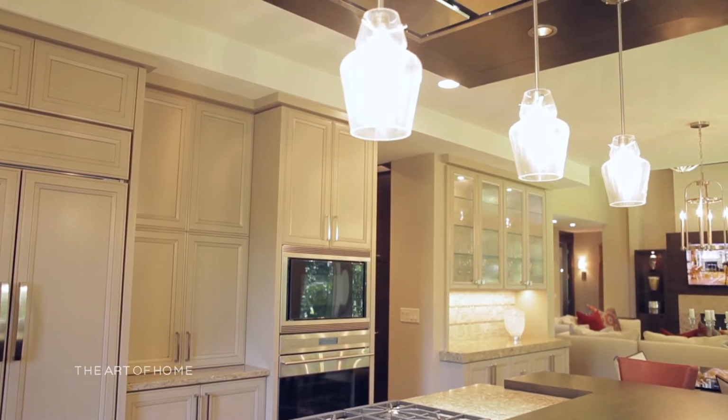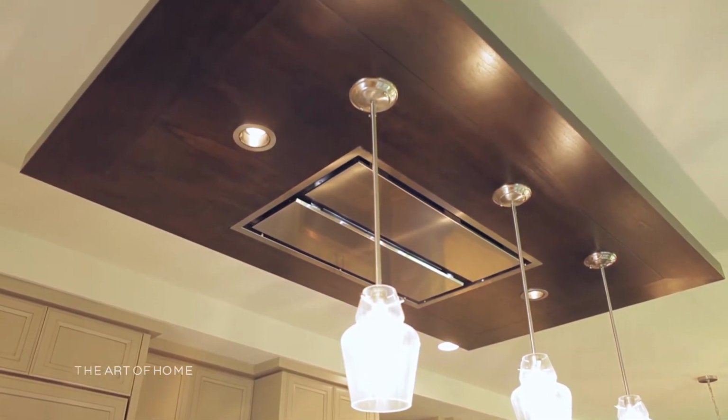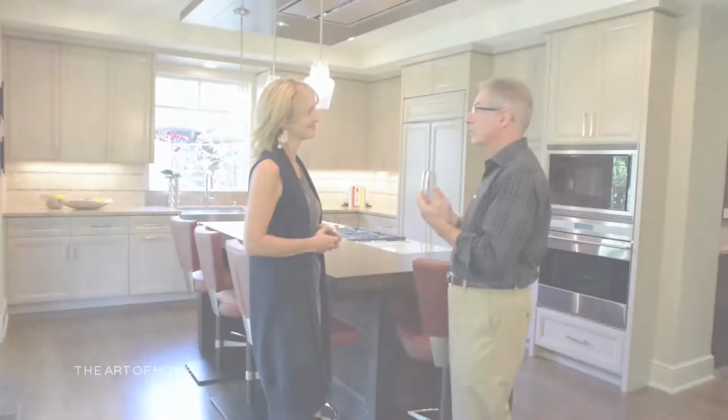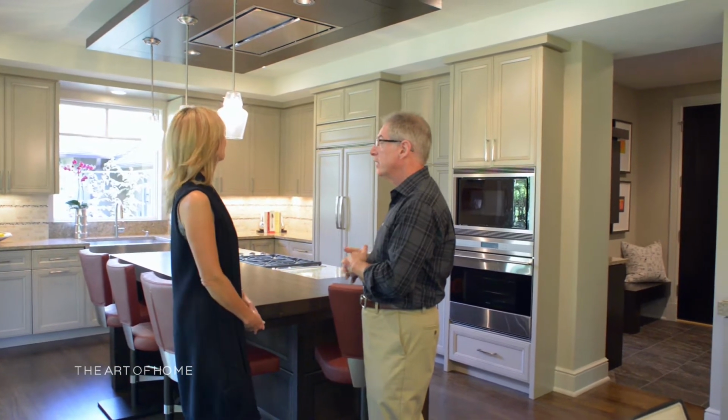One of my favorite elements in this kitchen, above the island, is actually this wooden soffit with this exhaust fan. Most people think of an exhaust fan as this big hood, but this one is flush in the ceiling, works amazing, and it doesn't block your view in any way.